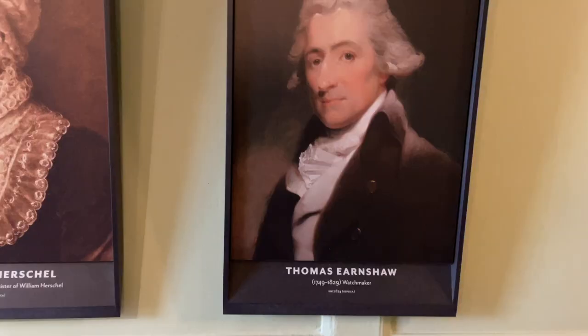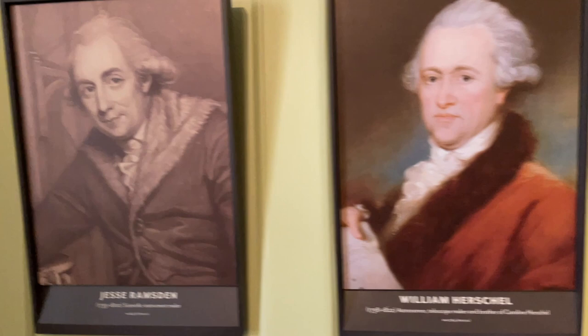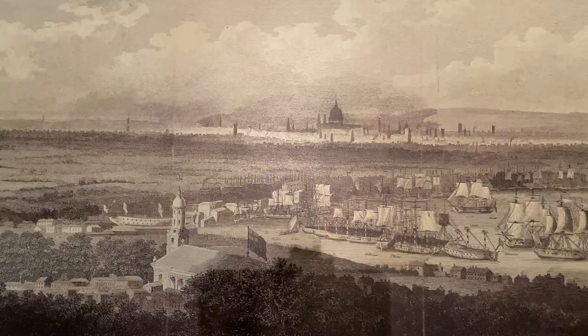Thomas, Caroline, Margaret, William, Jesse, Joseph. Oh, I love this clock.